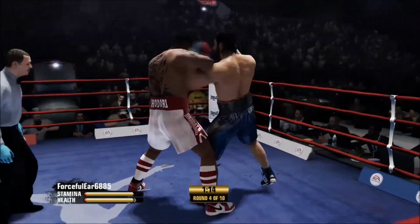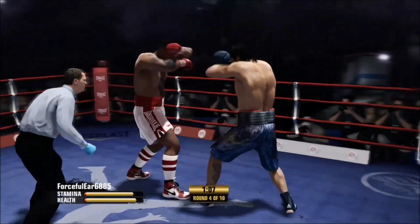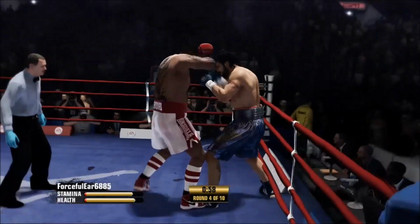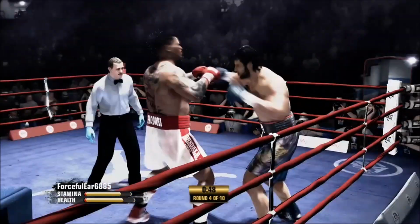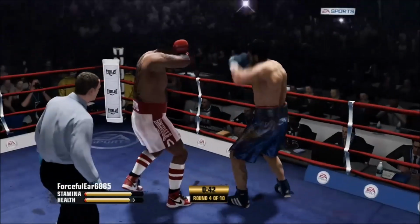Targeting that belt line with the right hand. And now he's targeting upstairs. Bam Bam. Defense did a good job there, able to avoid that punch. Good step back, counter punch there. Beautiful. Good body shot. The right hand came home.